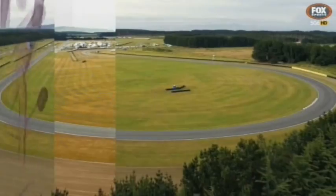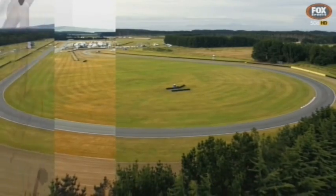Teretonga turn 1. If you get it wrong, you're in the wall. At Teretonga, you have to be brave. Sometimes you just have to throw it into the corner. And it's all about having bloody big balls through turn 1. A track that certainly favours the brave, but it doesn't scare me.